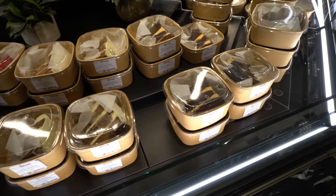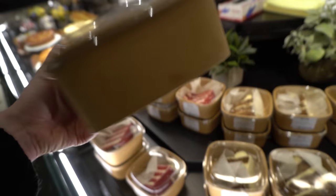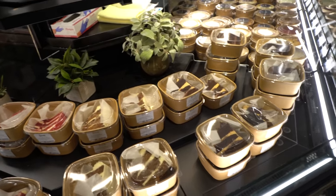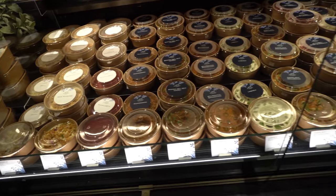So you've got carrot cake, chocolate caramel, and I did miss it, and people asked me to see how much it is. You've got a red velvet cake there as well, and they are £6 a slice. It's pretty steep, but it's definitely a big hunk of cake. I'd say more of a doorstop than a slice of cake. I do like that every time I come in here, there's new things to choose from.